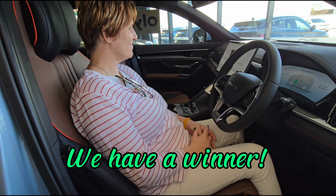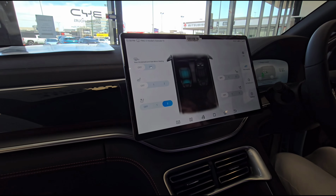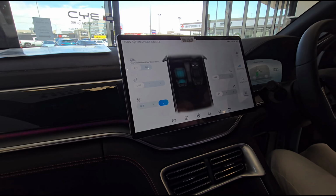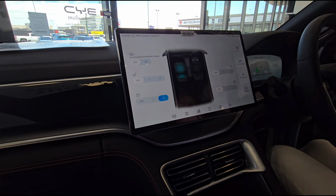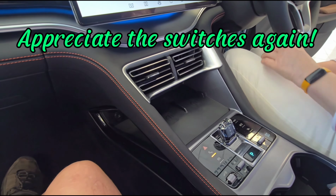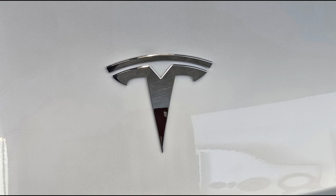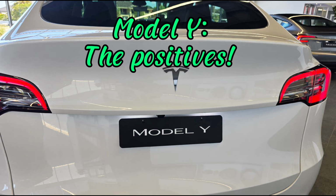Okay, good. So we went back to BYD and tested out the seats there and the cooling feature, which is the first time I've tried that. It was a very warm day actually. I think it was in the low 30s, so you can see I was actually wearing shorts because it was so warm. And we did appreciate actually the physical switches again when we were back. So anyway, it's time to have a look at the Model Y and what we liked about it.